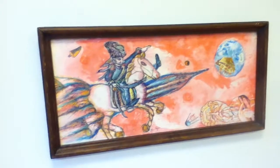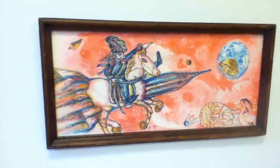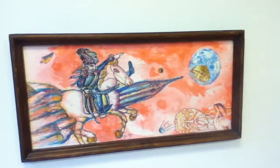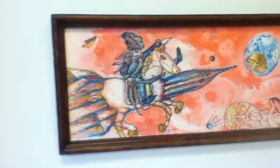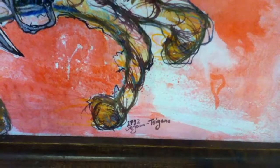I'm with an artwork that's owned by a Seattle friend and former co-worker. A very rare depiction of a Polish Jewish general, Berek Joselowicz. And I did this probably in 1992. It says 1792 Segano.